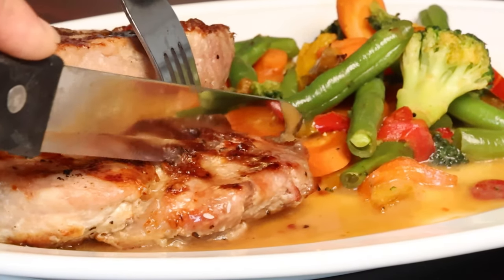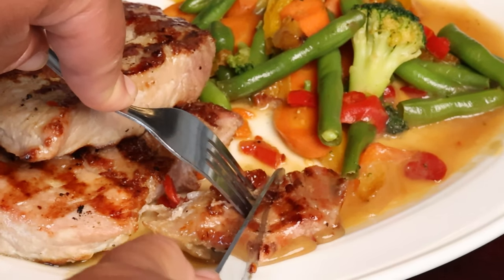And that feels so tender. It cuts right through, man. That's a nice, beautiful piece of pork shank right there, and I'm about to sink my teeth right into that. Team takes a lot of pride in making great food here. Pretty good, huh? That is tremendous. Oh, yeah. Wow.